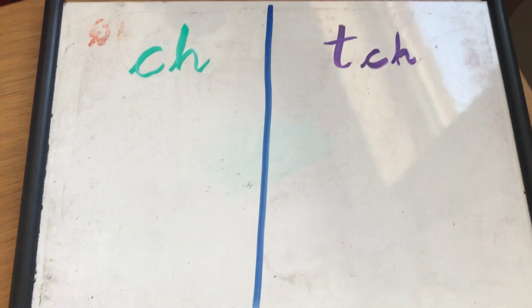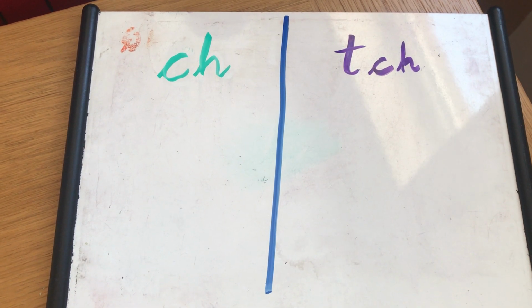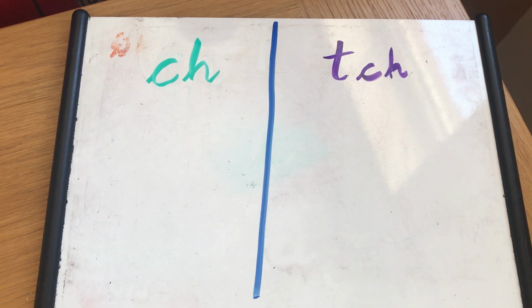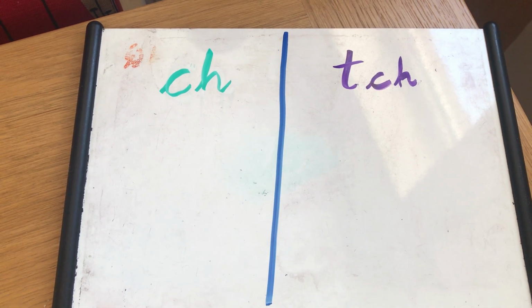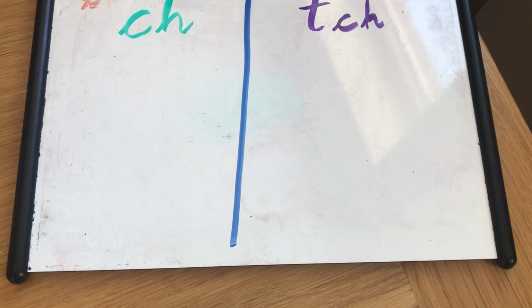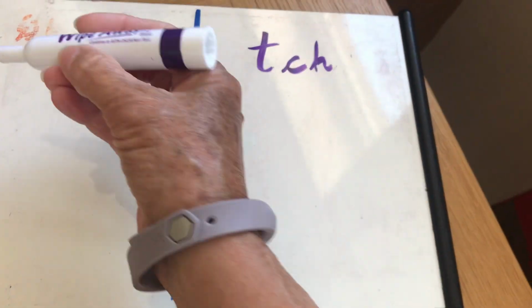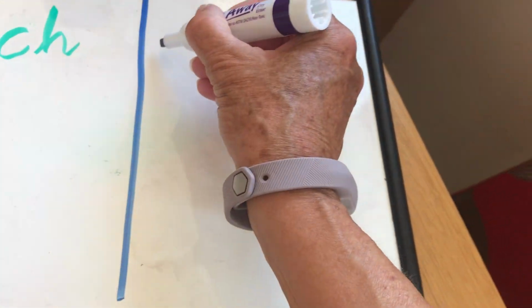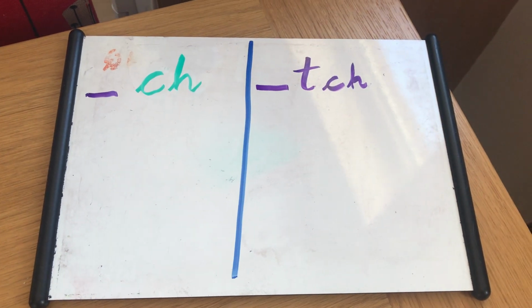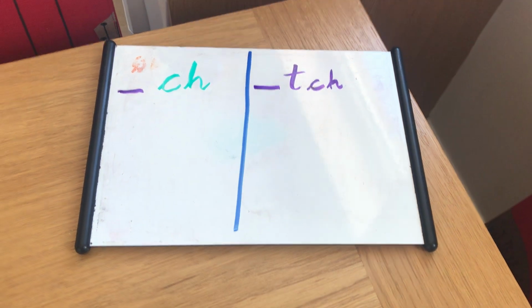So look at my whiteboard here, and I've drawn two different colours. What do those sounds make? Oh, Isabel. They're going to be an end blend. So I'm just going to put a dash across so that you know these will come at the end of the word, not the beginning. Okay, ch. And they're so tricky, these two.